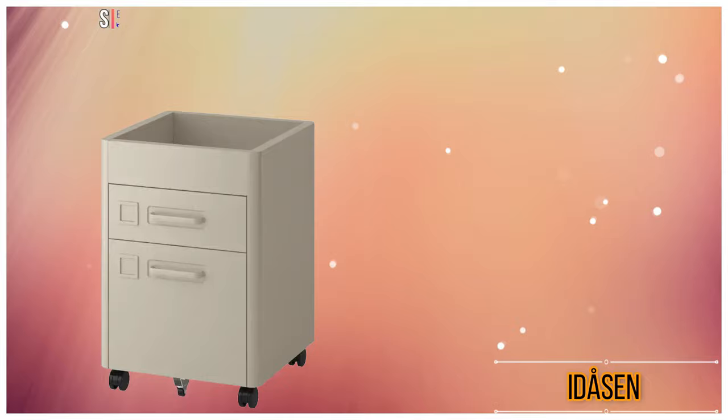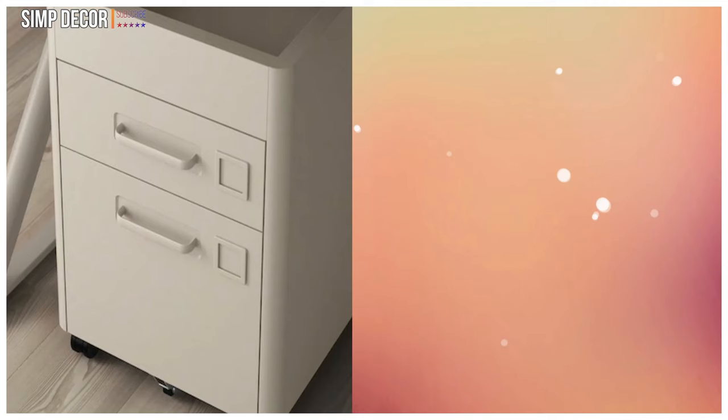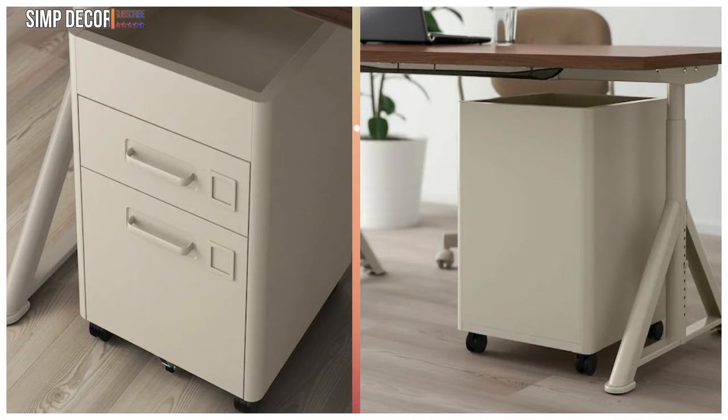1. Idåsen. You can customize and personalize your storage by putting magnets on the outside. Castors make it easy to roll the storage unit under your desk or around the room. Integrated damper closes the drawer silently and gently.